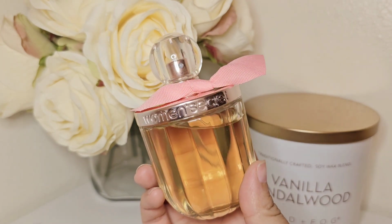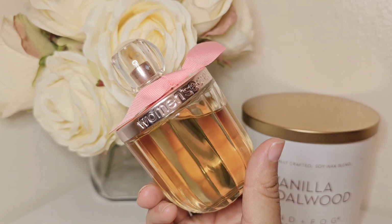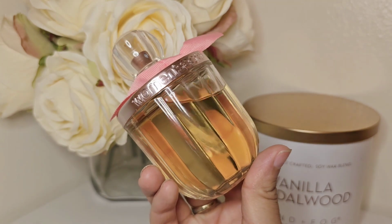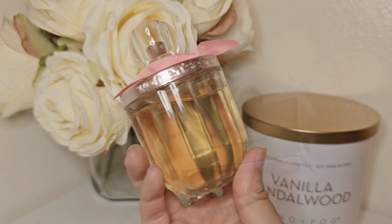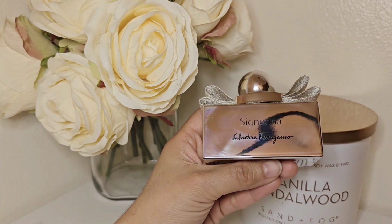This smells like a really, really good quality perfume. It smells like something you would be able to find from any designer. It's not lacking anything because it's a $12 perfume, which you wouldn't think, but seriously, it's just as good as a designer perfume. How can I hold this? Okay, I'll hold it like this. Otherwise it's like a mirror.